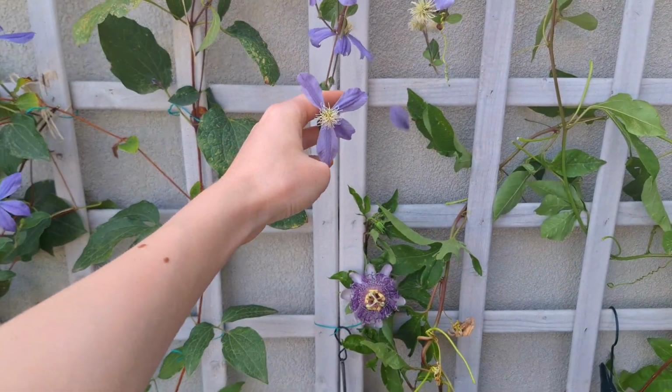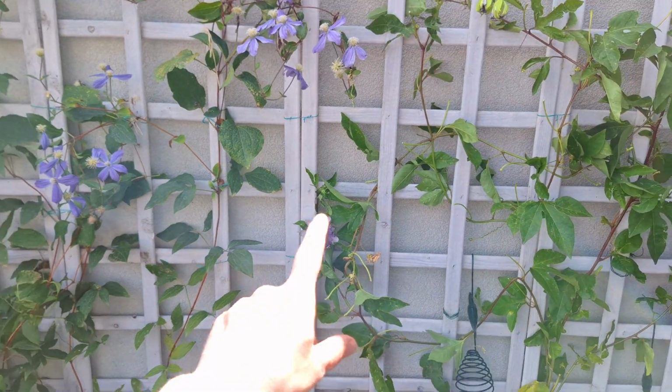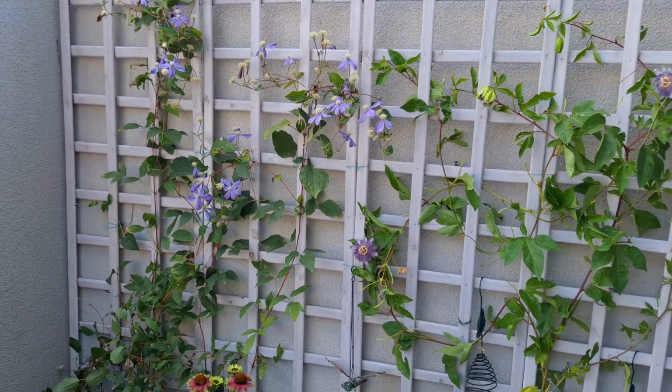I think this will be a really sweet mix, because the Passiflora is more of a pinkish flower, and then beautiful lavender colored Clematis arabella.